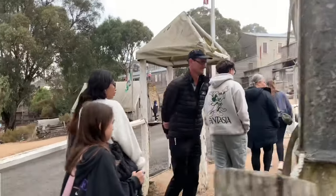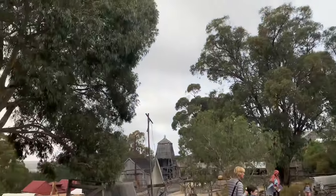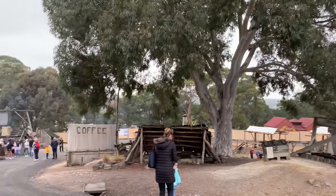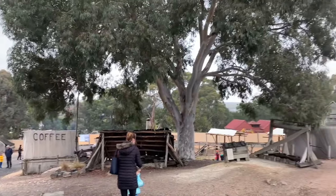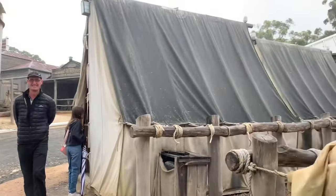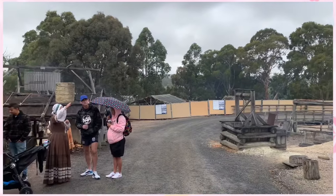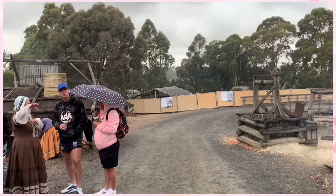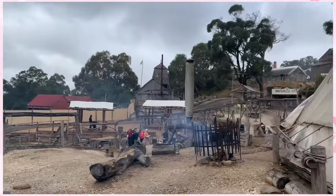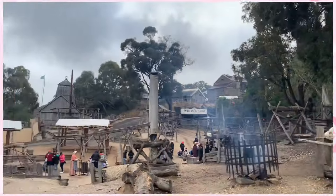We are here at Sovereign Hill in Melbourne. Oh no, it's raining. So guys, Sovereign Hill is a living museum that recreates the 1850s gold rush town of Ballarat. You can immerse yourself in the sights, sounds, and experiences of life during this historic period.